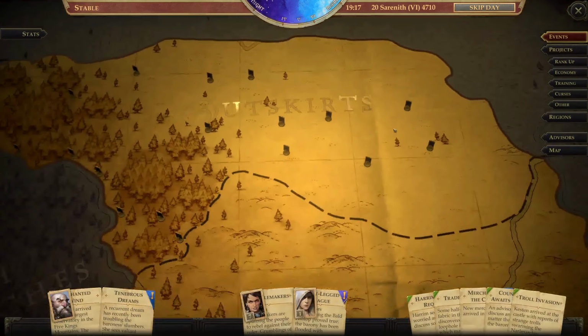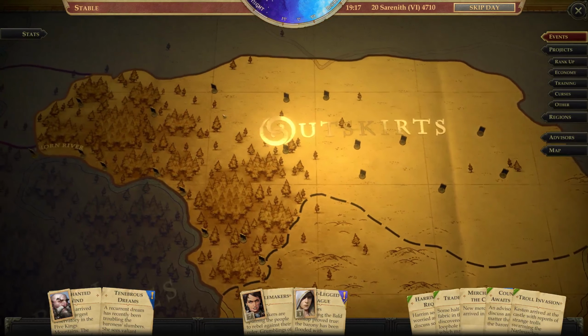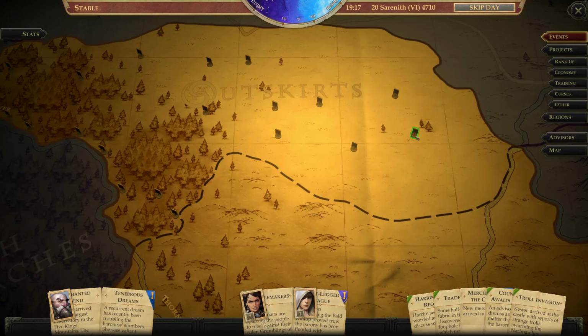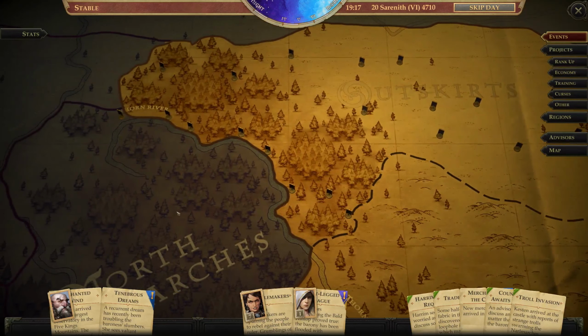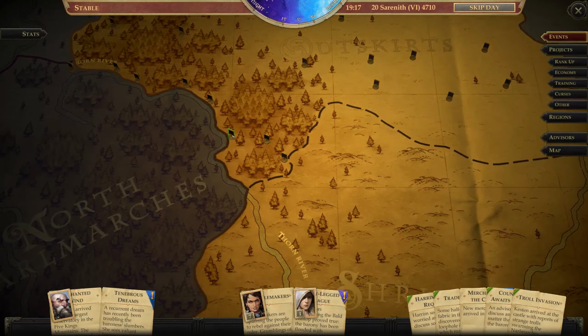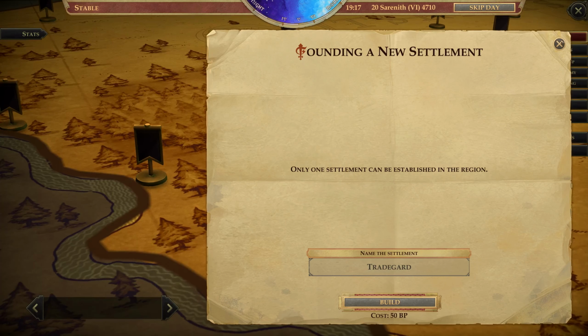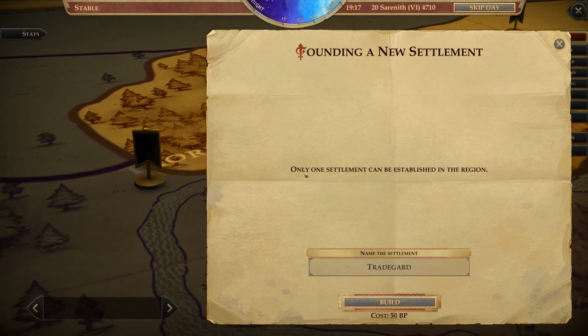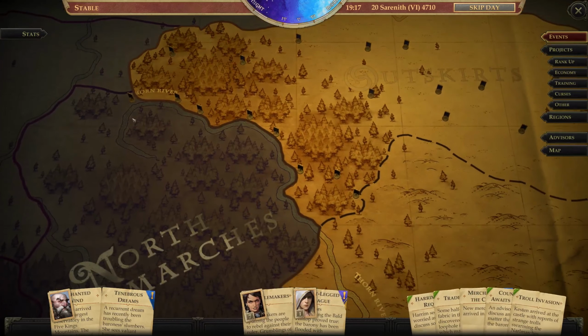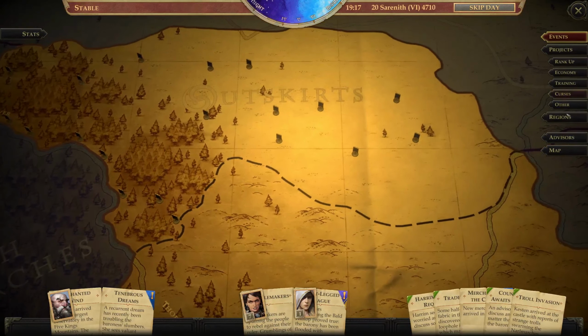Founding a new settlement. Oh, we can found settlements here. But where would we want the settlement to be? The most logical place for a settlement is near a river. We have the BP for it. This would be, technically speaking, outside our jurisdiction. Which is why I would like placing it there, just purely for the trolliness of it.